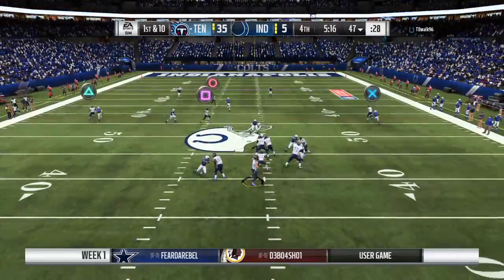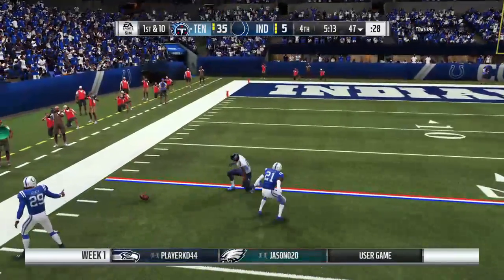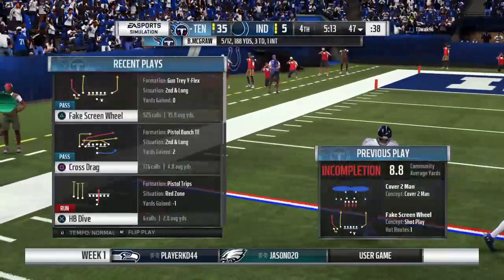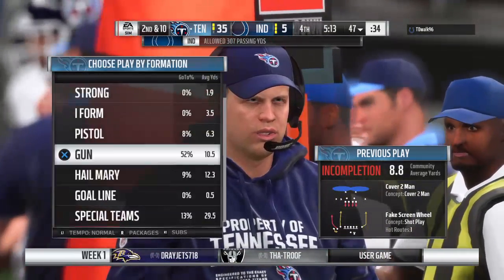They'll come out throwing here to start the drive. He's going to rifle one deep left side. He couldn't quite hold it. Got hit. Ball pops out. Incomplete.